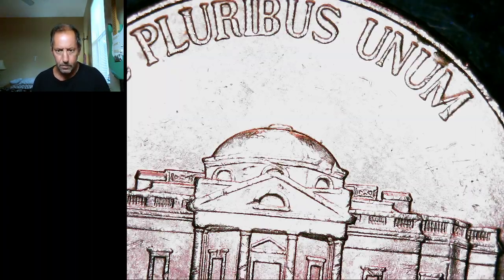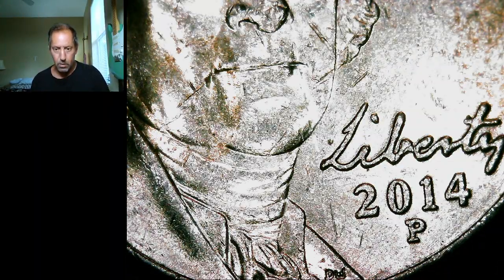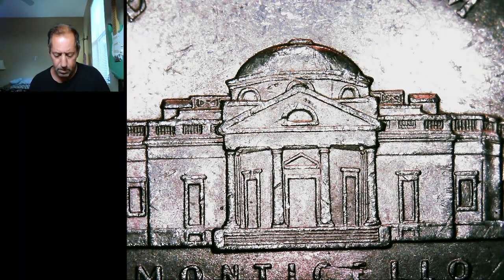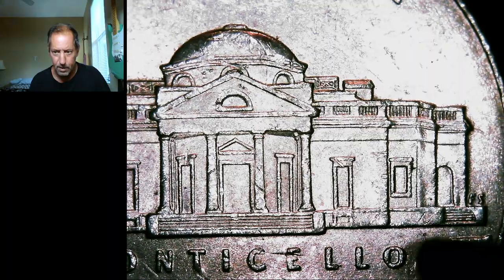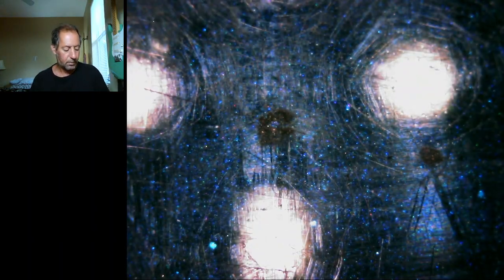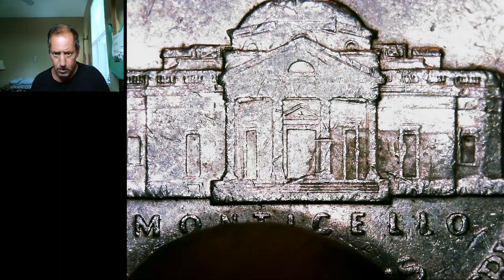Now, if you're wondering how I look at these, the reverse. In what order? I usually go to the windows and the doorways, and then I'll go to the left and look for beehives and chips. Then to the right, beehives and chips. Then I'll go down, see if there's any chips in the lettering. Y'all get used to your way of doing it.